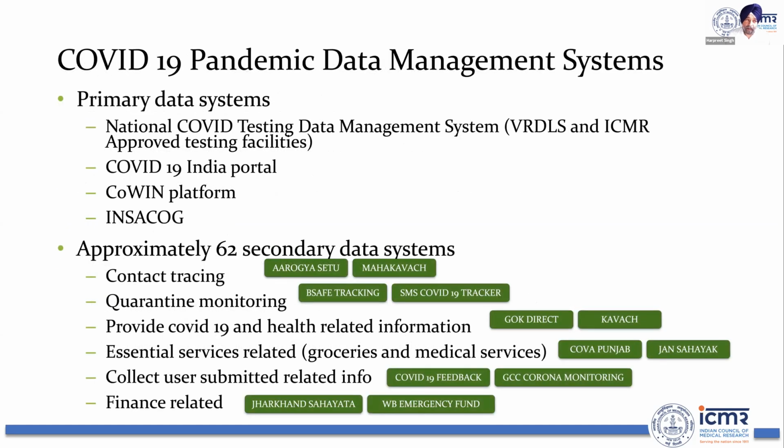So if you look at COVID, there are 4 primary data sources which exist right now. One is the testing data management system, which captures information about individuals who got tested for COVID-19, their outcome, and location. Second is the COVID-19 India portal, which captures information about people who become positive, their outcome, hospitalization, and other hospital infrastructure requirements. Third is the CoWIN platform, which all of you know captures information about vaccination, and INSACOG, which captures information about the genetic makeup, or the variation or the sequence of the virus.